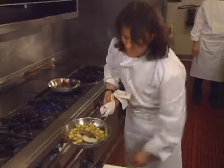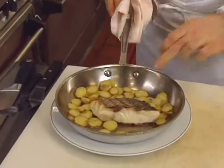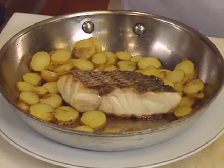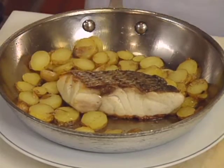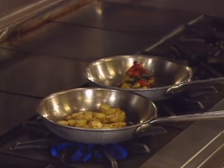Okay. Now we take the fish out of the oven, and you can tell when it's done by the firmness of it. Pretty much. This one is a little soft right there, but it's pretty firm all around. The fish is removed and the potatoes are finished on the stove, leading to presentation.